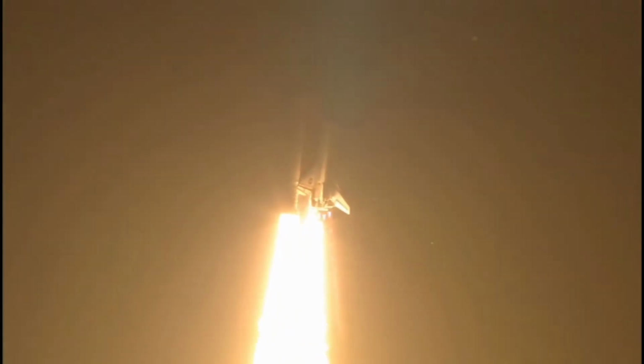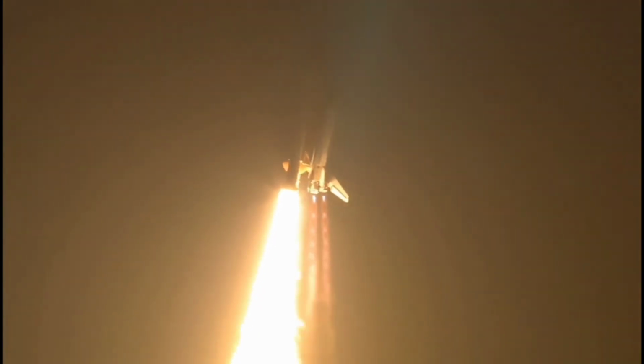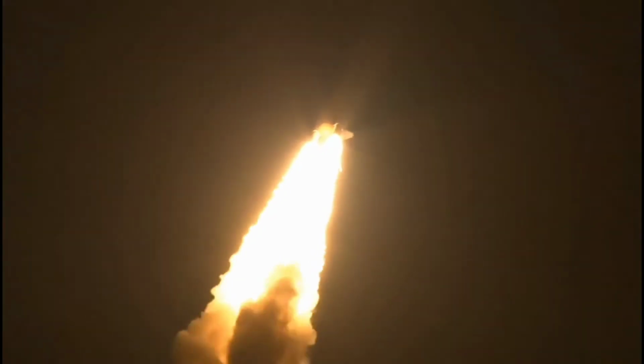Discovery roll program. Roger roll, Discovery. Discovery's roll maneuver is complete. It is now in a heads down position on track for its flight to the International Space Station. Discovery flying 365 miles per hour, 1.5 miles in altitude, 7 miles downrange from the Kennedy Space Center.